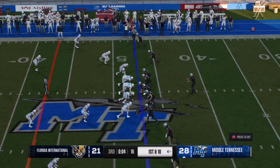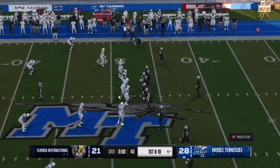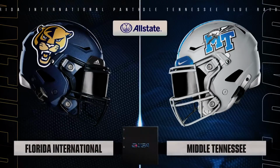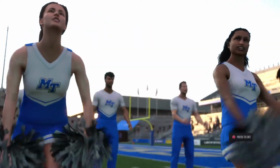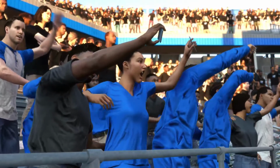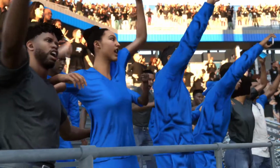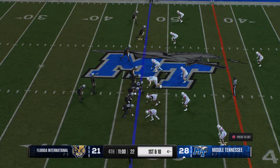Quarterback stands alone, all wide receivers. First down for the offense. At the end of the quarter, guys, it's Middle Tennessee on top. And as we switch ends of the field, let's take a quick look at the national rankings. One more period to go to see who can make the winning plays and come home with the victory.